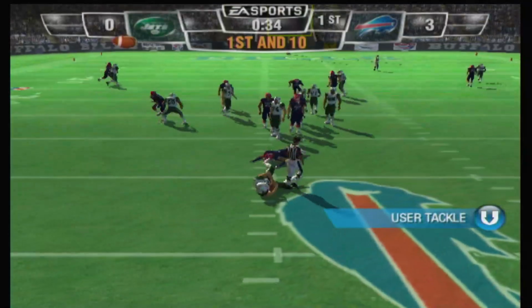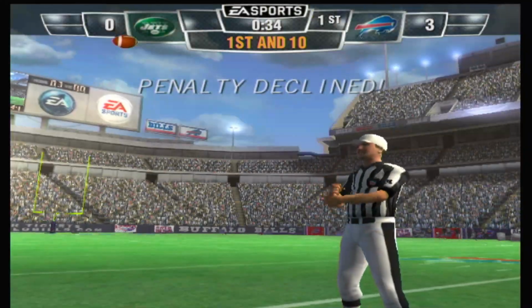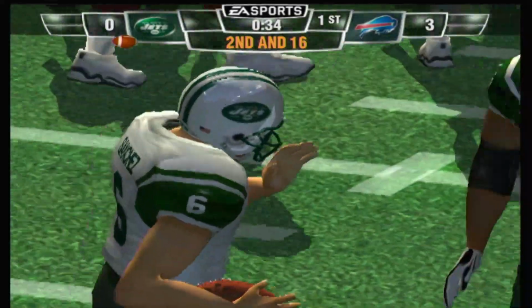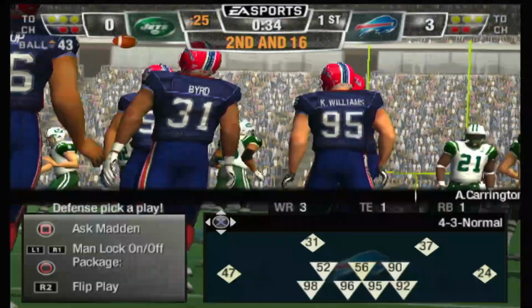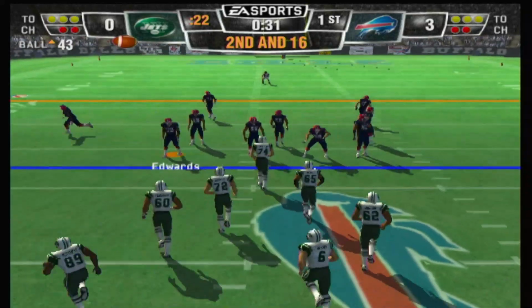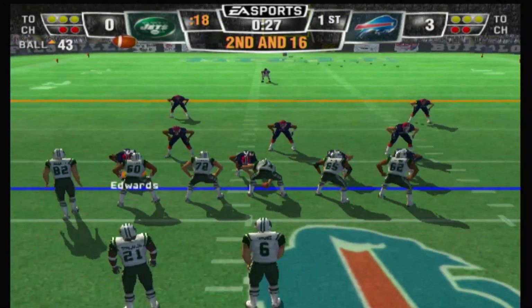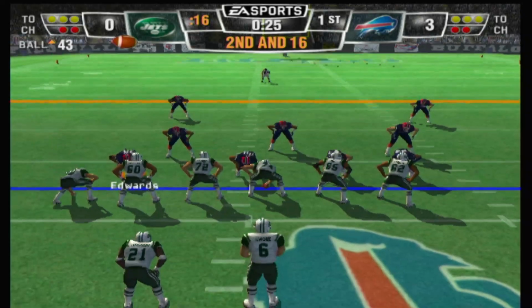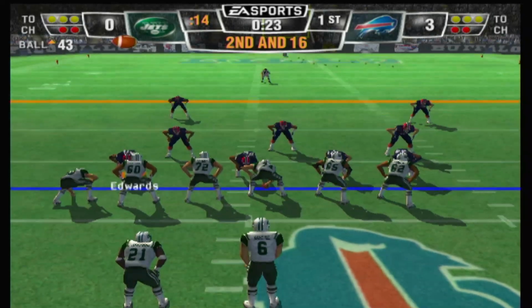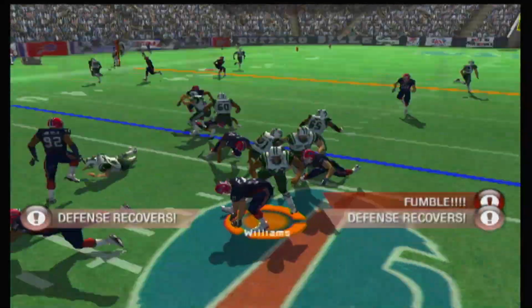Under heavy pressure. Holding on the offense, number 74, second down. Brings up a second and long situation here. 43-yard. Dive, dive! He picks it up.